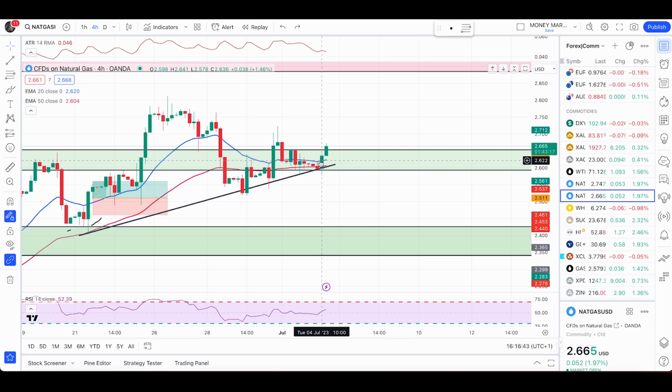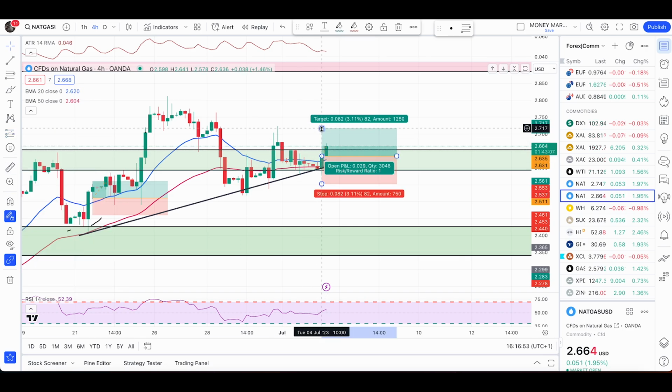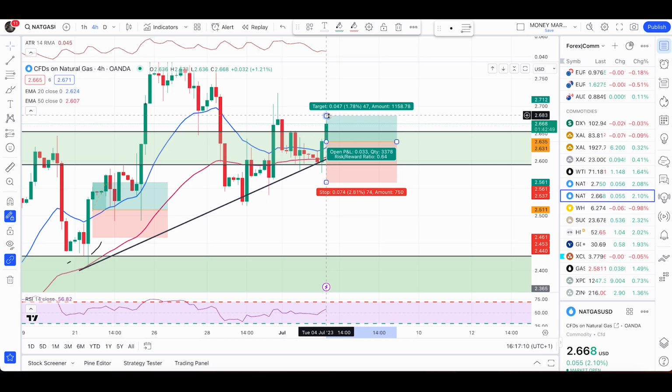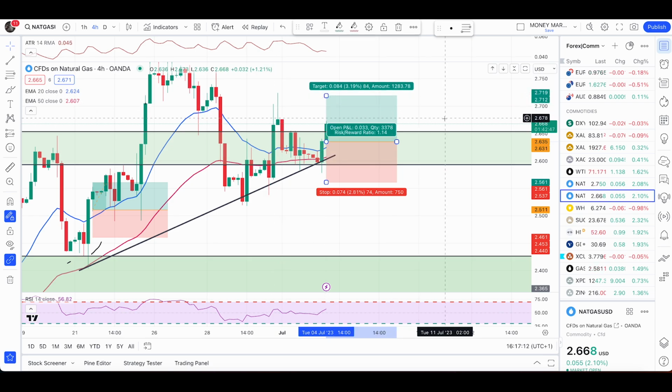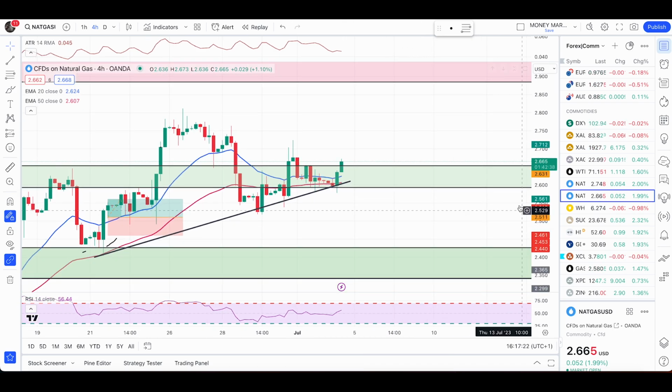Target would have been 1 ATR, which is 4.6, and if you would have entered right here with 4.6, it is pushing up nicely, or it's good to be safe. Keep your SL below and take profit somewhere near this wick to get a good risk to reward ratio. So that is what I'm expecting. I'm expecting the price to push up even further.